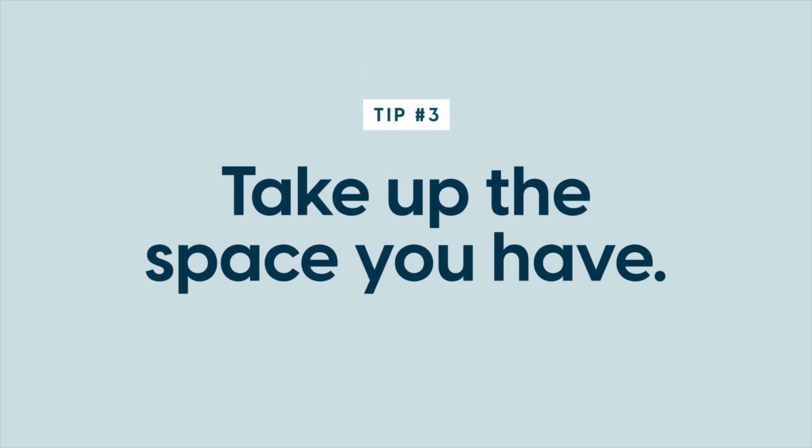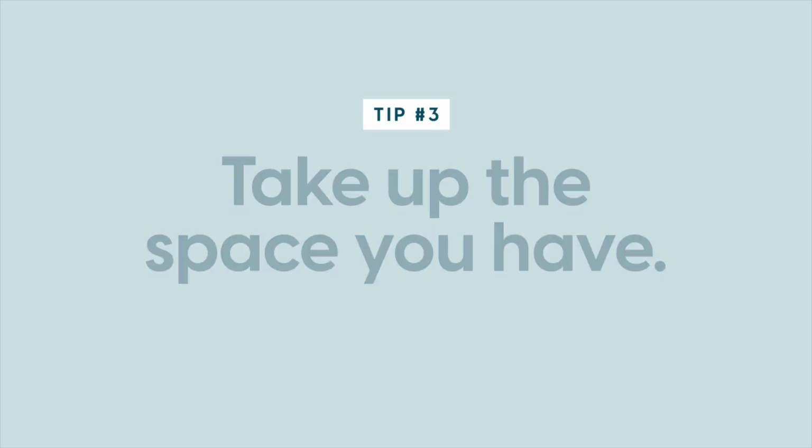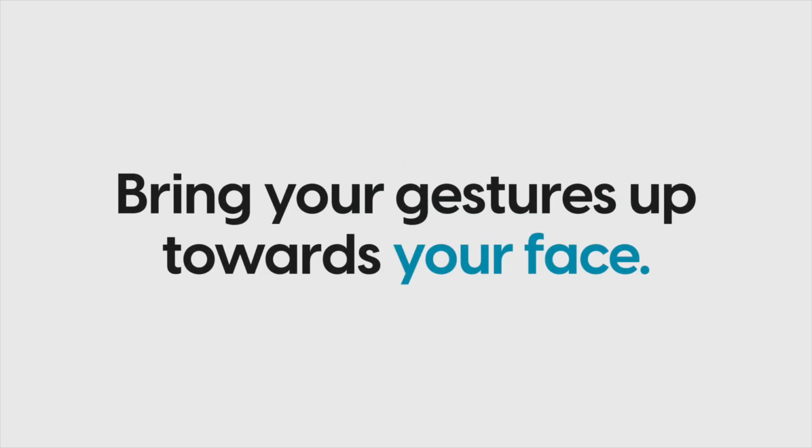Tip number 3, take up the space you have. If you're delivering virtually, you have a small window to show your gestures to your audience. You need to make sure that you stay within the frame. Big gestures are great if you're delivering in person, but virtually, your audience needs to see whatever you're showing them. That means you have to bring your gestures up toward your face a little bit more.